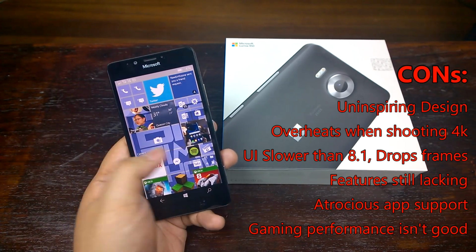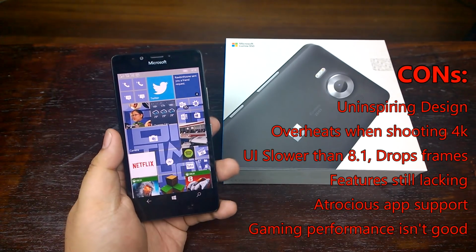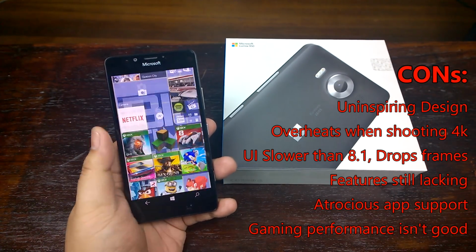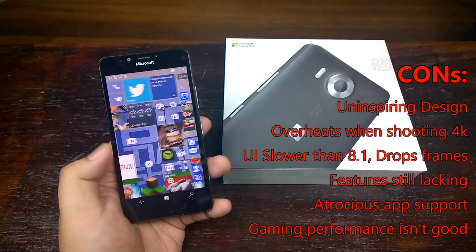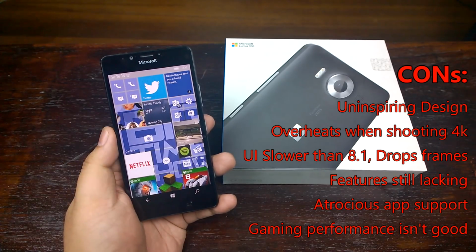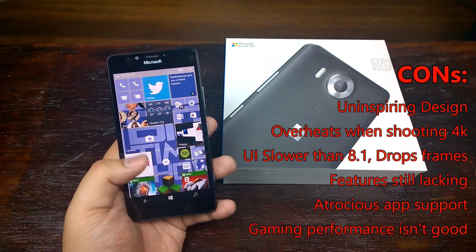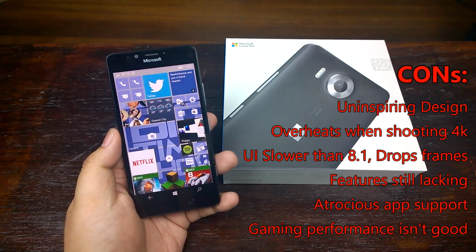There's still really bad app support. Hopefully they fix that with the universal apps coming with Windows 10. But for now, I don't think we should expect a lot of apps. And if you're not a huge app downloader, I think it's fine. My Lumia 1020 does not have a lot of apps on it. I just need it for my camera.